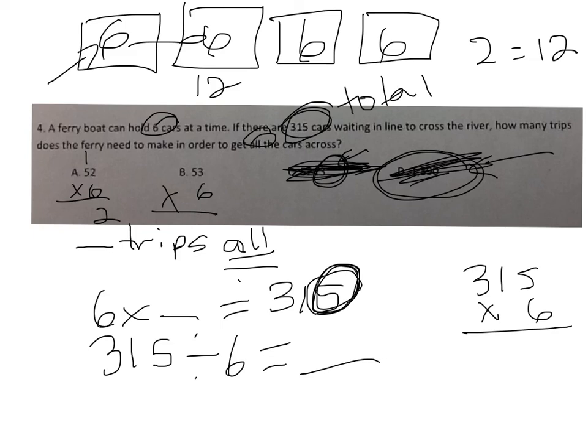53 times 6. Well, 3 times 6 is 18. Carry my 1. 6 times 5 is 30. 30 plus 1 is 31. Well, wait a minute. I didn't get 315 for each one of those. So how am I going to solve this problem? Let me go look at the other one. 6 times 2 is 12, carry my 1. 5 times 6 is 30, so this is 312.